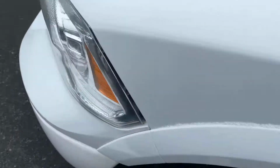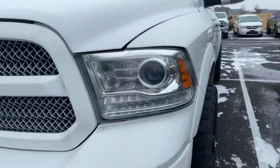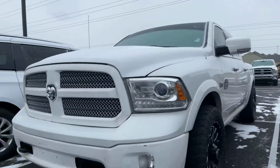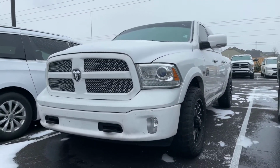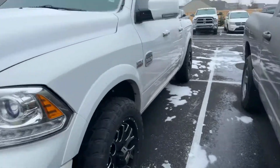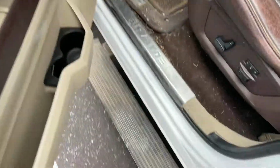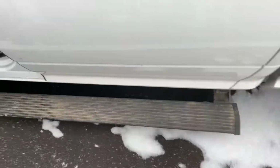Oh, I'll show you these awesome headlights. Your new truck? Maybe. Let me hop back in here. Power deployable running boards. Check that out. There you go.